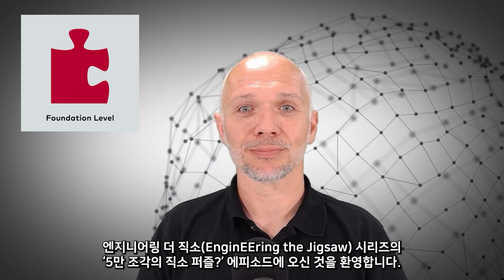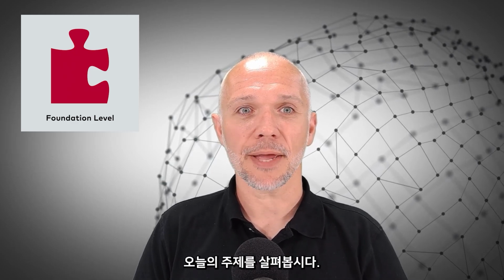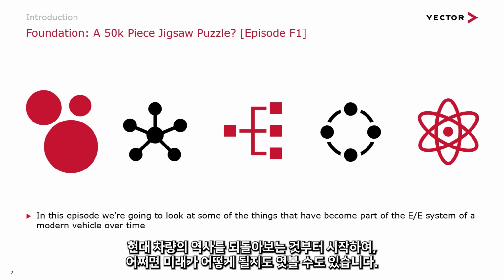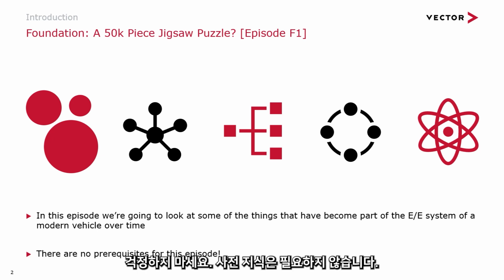Welcome to this episode of Engineering a Jigsaw, a 50,000 piece jigsaw puzzle. Let's see what we're going to cover today. Well, in this episode, we're going to look at some of the things that have become part of the EE system of a modern vehicle over time. So we're going to start back in the past a little way, and then we're going to have a look at the modern day and maybe even a little glimpse into the future. There are no prerequisites for this episode.